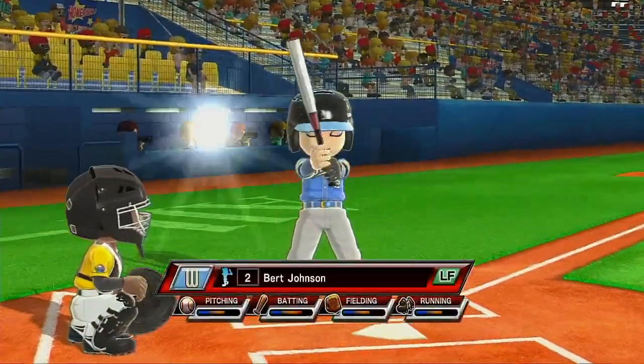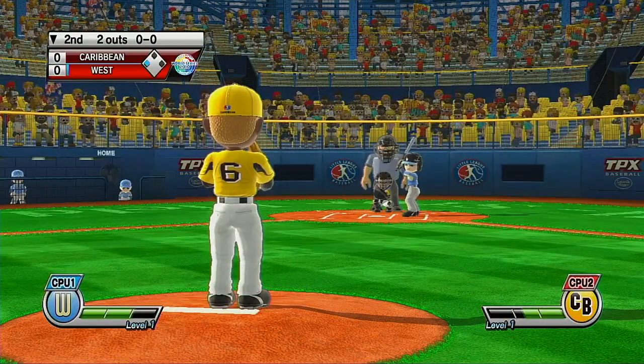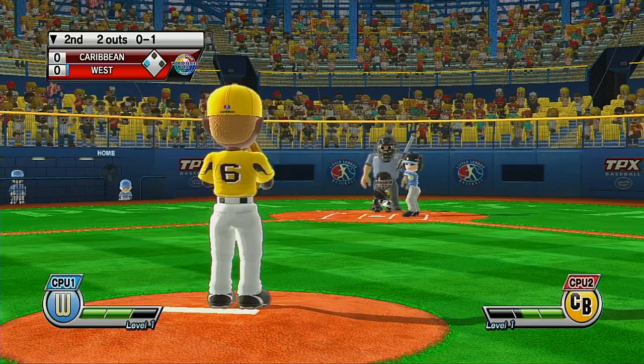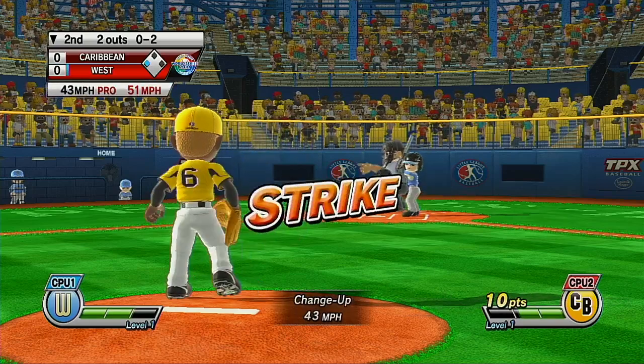Batting seventh in left field, number two. Solid exploding fastball, right down the middle.